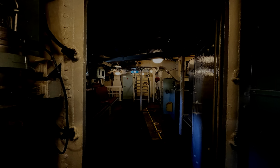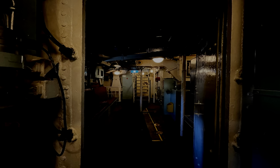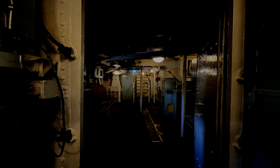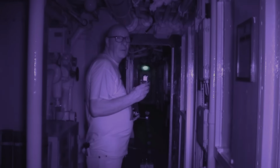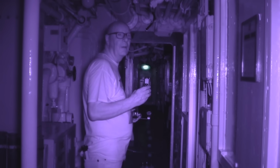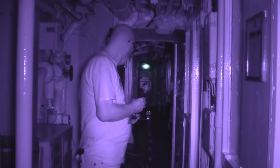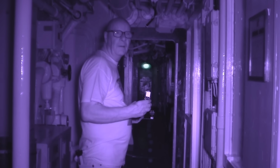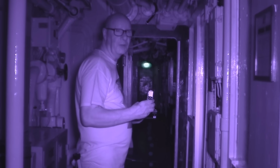I am alone on the lower deck in one of the passageways. So far, I've heard what sounded like the opening of a door, and now something else seems to approach me. Well, here I am at the front of the ship. It's absolutely baking down here. It's been 27 degrees outside, so you can imagine what it's like being in here.